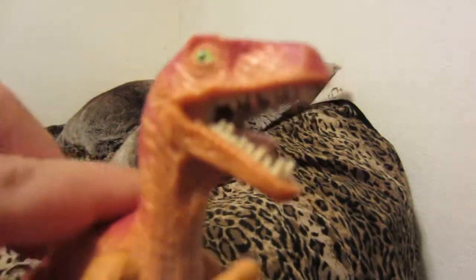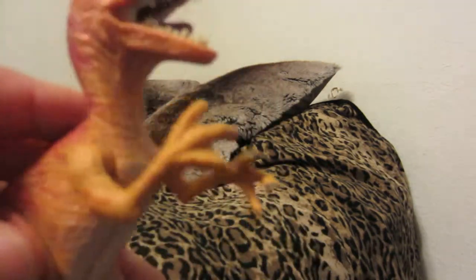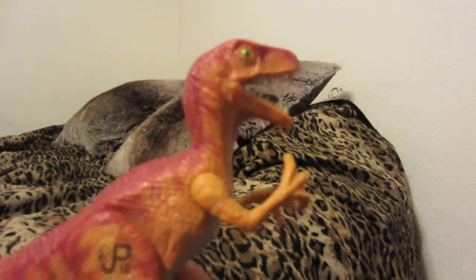He does have some pink in his teeth there. Maybe that was fake blood that somebody put on him when they were playing with him. All these I bought online. Just haven't seen him in the stores.